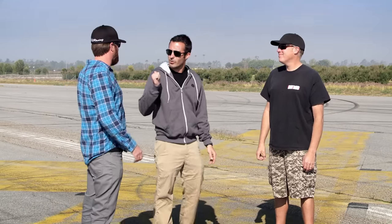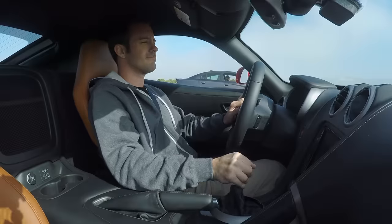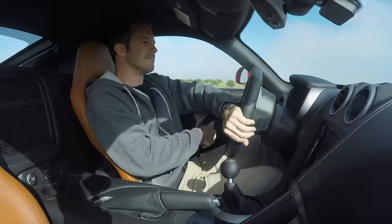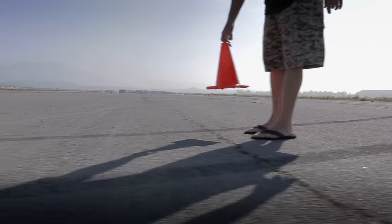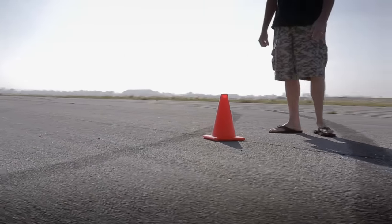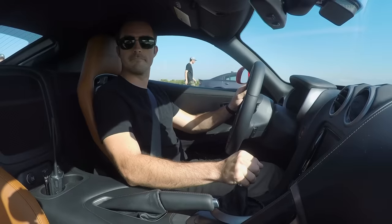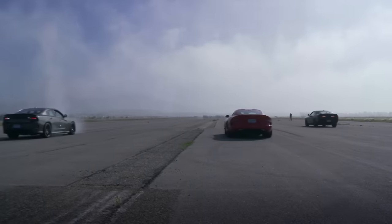So the best way to do a long burnout in a Viper, if you're going for distance, put it in second, redline the engine, clutch dump, and pray. Yeah. Now in the second competition, we're gonna do burnouts again, but this time it's an actual race to see who can cross the finish line with the tires on fire ahead of the other guys.